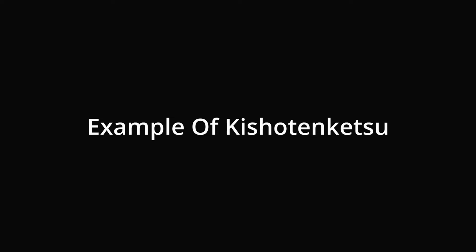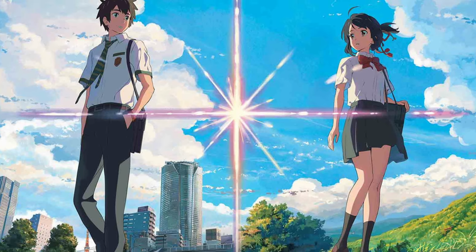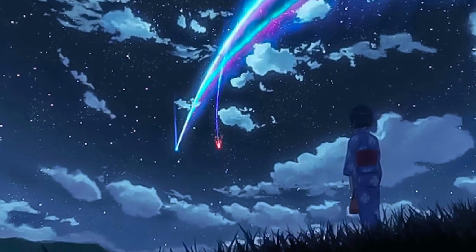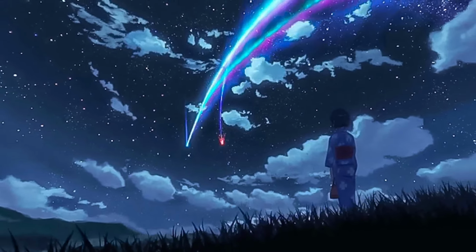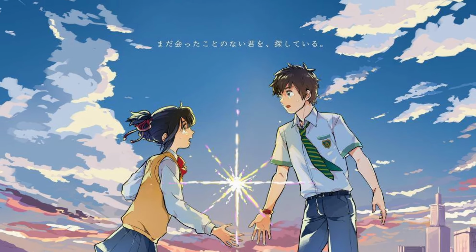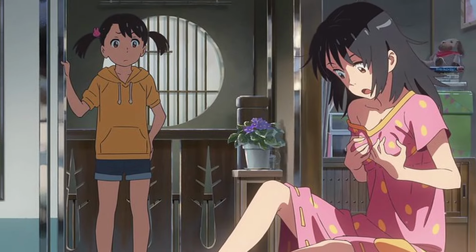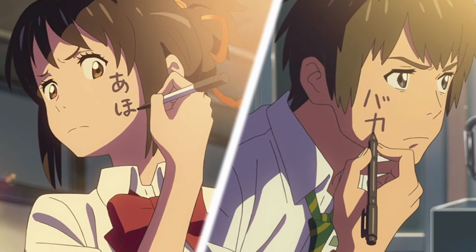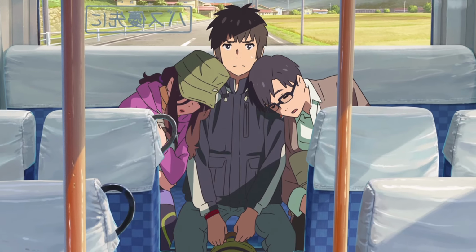An example of Kishotenketsu can be seen in Makoto Shinkai's movie Your Name. The movie begins by introducing two characters, Taki Tachibana, a teenage boy from Tokyo, and Mitsuha Miyamizu, a teenage girl who lives with her grandmother and little sister in the countryside. It is quickly established that Taki and Mitsuha have never met before. The two of them inexplicably begin changing bodies without warning, forcing them to live out each other's lives. To manage the situation, they leave notes to instruct the other on their daily life activities.